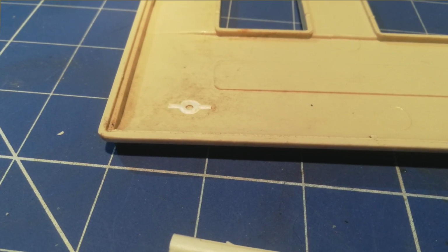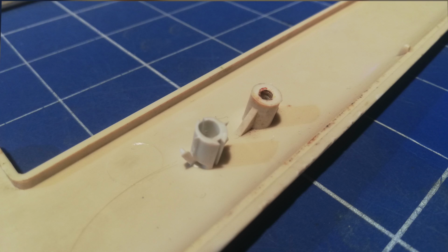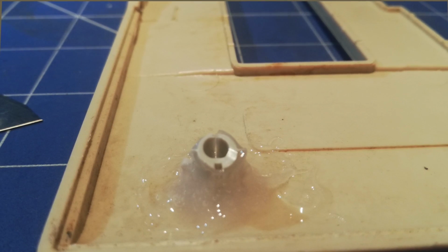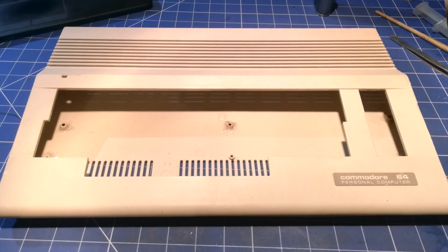And if we're completely missing a screw mount, well, we could get a raw plug instead, or as Ladyfractic might call it, an anchor. After all, they are designed to accept screws. Just put a generous amount of glue on, doesn't matter because we're never going to see this when the case is closed, it'll stay strong for another 30 years. Well, look at that. Good as new.